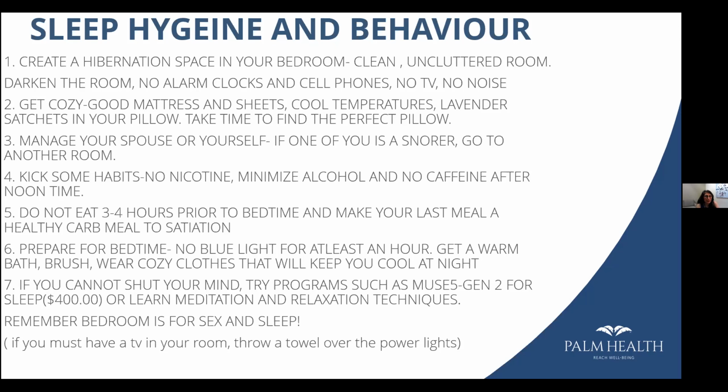I've shown him that in studies, when rats are kept in a cluttered environment, they don't sleep. If you darken the room, keep no alarm clocks, keep your cell phones off, you're more likely to sleep. No noise, no TV. Remember, you spend about 1/3 of your life, your 24-hour cycle, in bed. So get a good, cozy, comfortable mattress and get some expensive sheets that you like, because that's 1/3 of your life. Take the time to find your perfect pillow, even if you have to go through 8 iterations to do so.